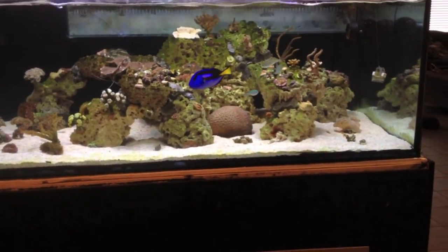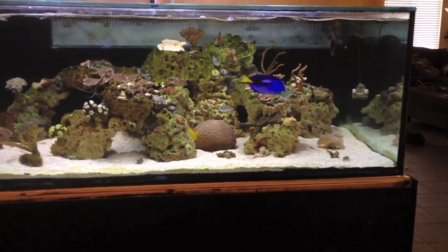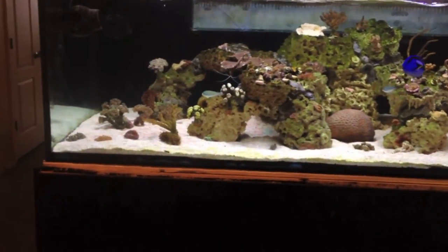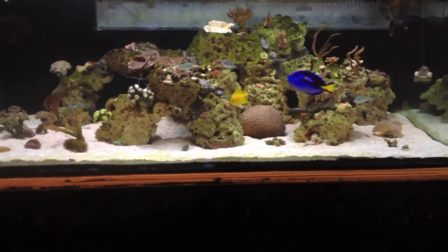I haven't completely given up on it, but at the same time, I was just kind of like, I'm so done losing things. Put so much hard work into this thing for it to just die. It really sucked seeing all those corals die, because I've had some of them for a long time.